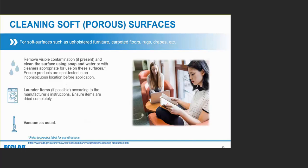And really, the good news is that early research has demonstrated that the virus is only viable for about 24 hours on these soft surfaces. So that's the good news. And with that in mind, CDC recommends that you handle soft surfaces in the following way. First, remove any visible contamination if it's present. Again, if you can see a soil, remove that with your normal spot treatment. And then you can clean the surface using soap and water or a cleaner appropriate for use on these surfaces. So if it's carpet, we have cleaners that are meant for carpet or upholstery, things like that. Definitely contact your Ecolab rep and they can help you determine which cleaner you should be using.